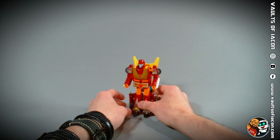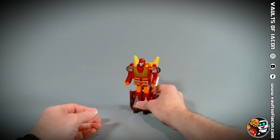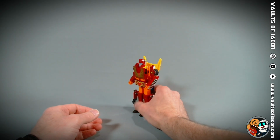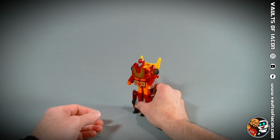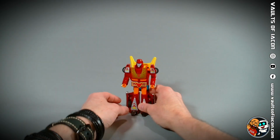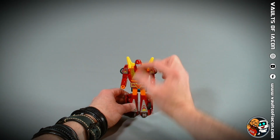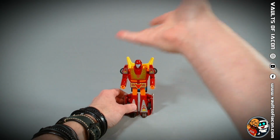So it does actually look better like that, because he's not looking like he's lost his car keys on the ground or something. So it does look good from that point of view. But I'll admit, when I was a kid, I used to transform him the other way around because that's how it showed you on the instructions.